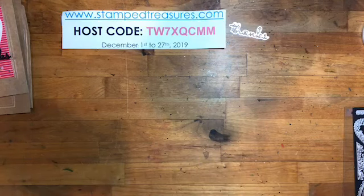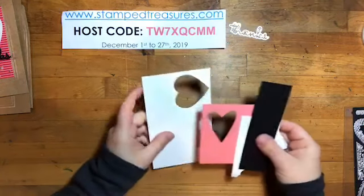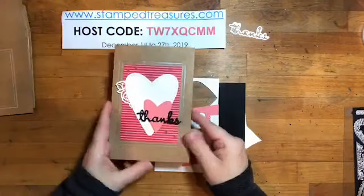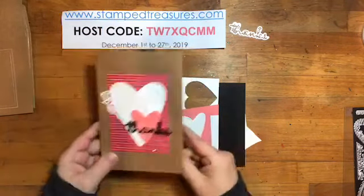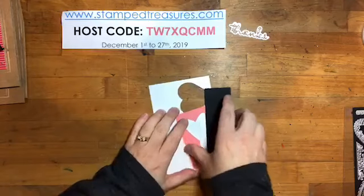Let's do some die cutting. We've got lots of die cutting to do today. As you can see, there's very little stamping. The only thing that I stamped was this sending a little something on the inside. So very, very little stamping. Most of it is done with the Big Shot today.